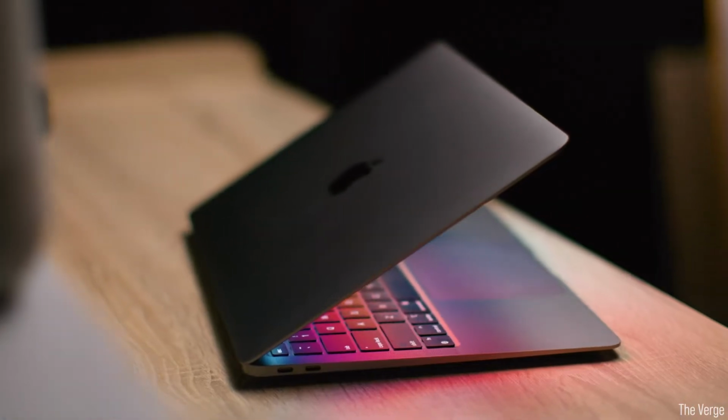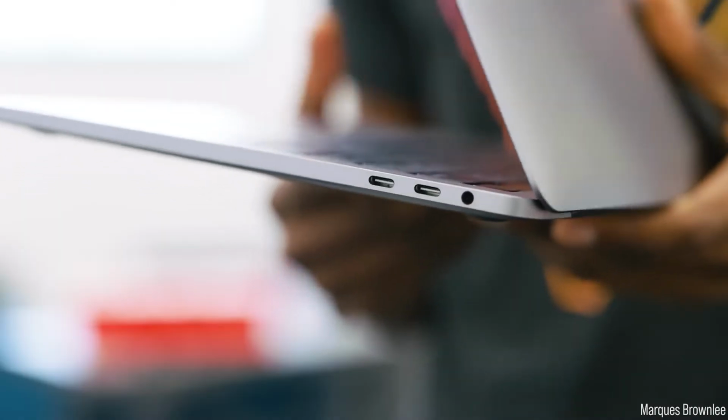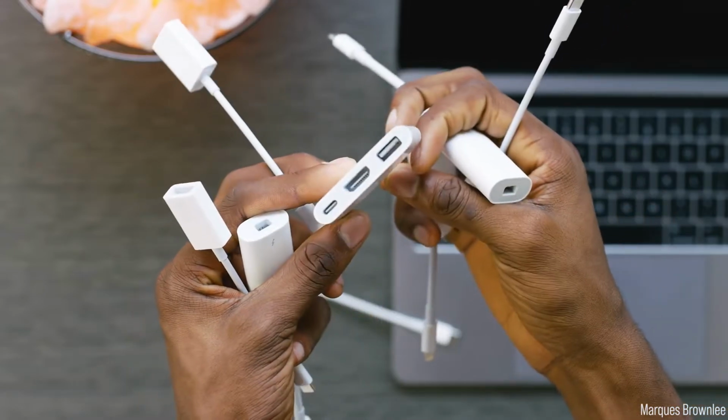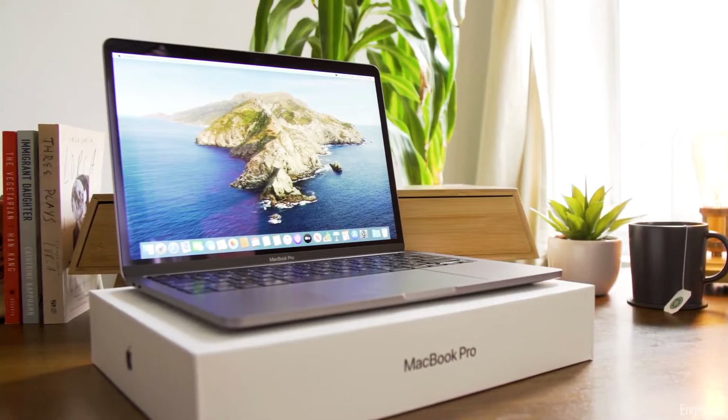The MacBook Pro 13 also includes 4 USB-C ports and a headphone jack. Its port selection certainly lacks variety, but at least all USB-C ports are fast with Thunderbolt 3 support, and the networking is up to date with Bluetooth 5 and Wi-Fi 6.